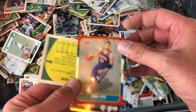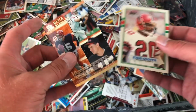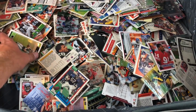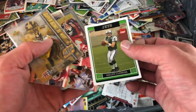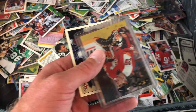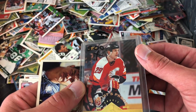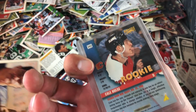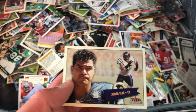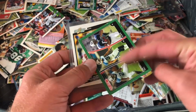The replica of the 86 Fleer basketball. Brook Lopez. Evan Cooper. The fun is endless in these. Kelly Clemens. Hines Ward again. Artist proof card of Cale Hulse, Junior Seau. So we have Plaxico Burris.